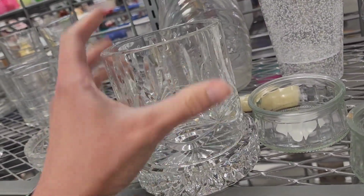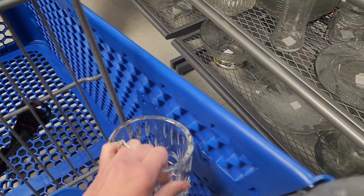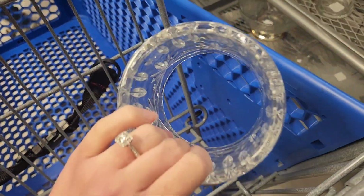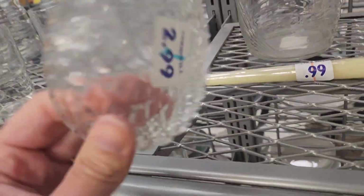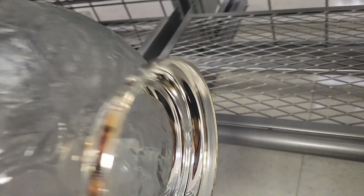Okay, I'm pretty sure this is a fairy light, fairy lamp, whichever you'll call it. A clear glass one. And they do want $6.99 for it, but I think it's worth it for a fairy light. You all know I don't like spending high prices at the Goodwill, but I think $6.99 is worth it for that piece. And I come down the clear section all the time, but I don't ever find anything like that.